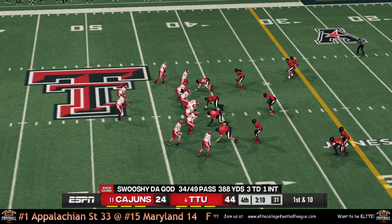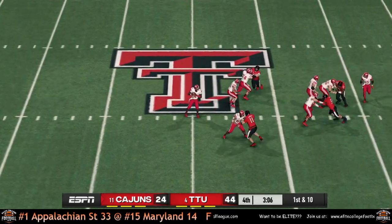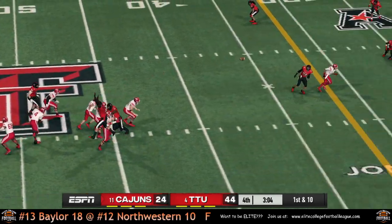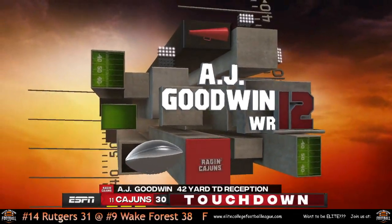Yeah, black 80. Kill. White 90. Going long. Puts it right in his hands. Touchdown.